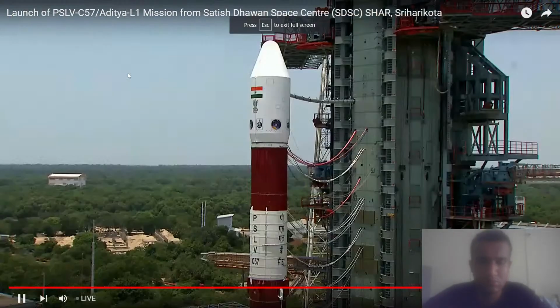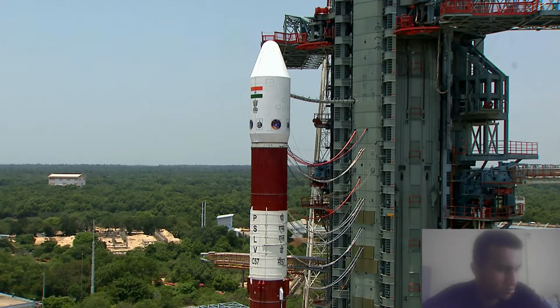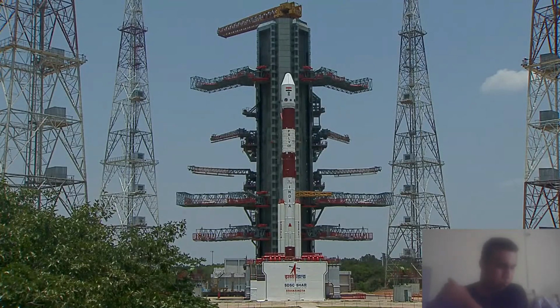From the initial placement in low Earth orbit, Aditya L1 will undergo a series of earthbound orbit raising and eventually it will exit Earth's sphere of influence to reach Lagrange's point L1 in a journey spanning over 4 months. There it will be placed in a halo orbit around L1. This is how India's first observatory class space-based solar mission will take shape.